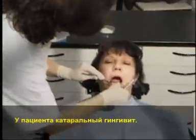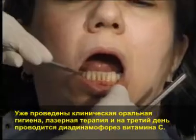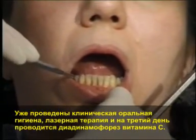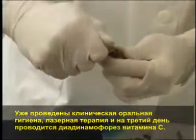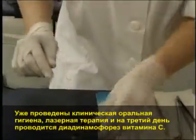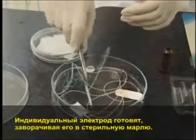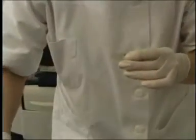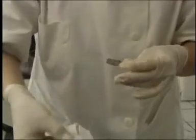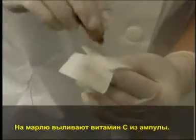The patient suffers from catarrhal gingivitis. Clinical oral hygiene and laser therapy have already been applied to the patient. Diadynamophoresis with vitamin C is executed on the third day. A personal electrode is prepared by wrapping sterilized lint. A vitamin C ampule is poured on the lint.